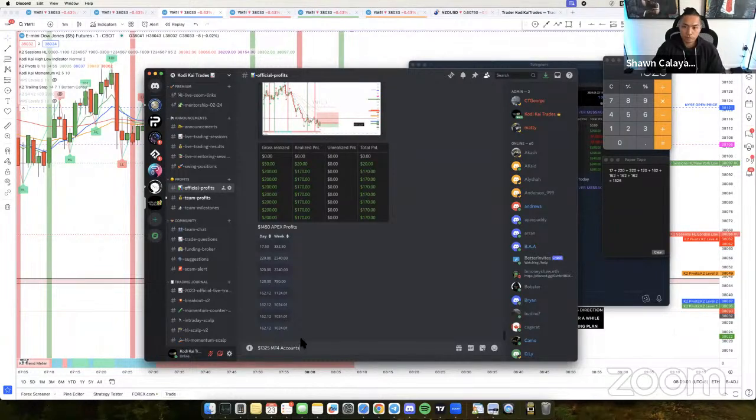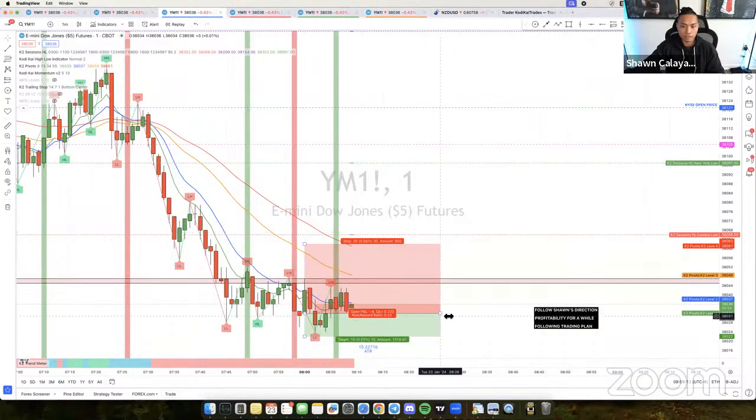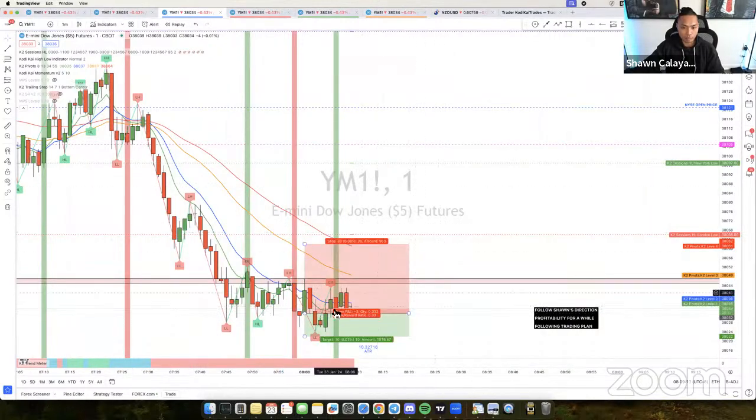Okay, so total profit for the day across both of my accounts is 2,775, which is not bad. I wasn't expecting to make anything today, so I'm glad I made something. The trade here is still technically running. I'm super glad that I pulled out with all you guys because the trade's still going through.